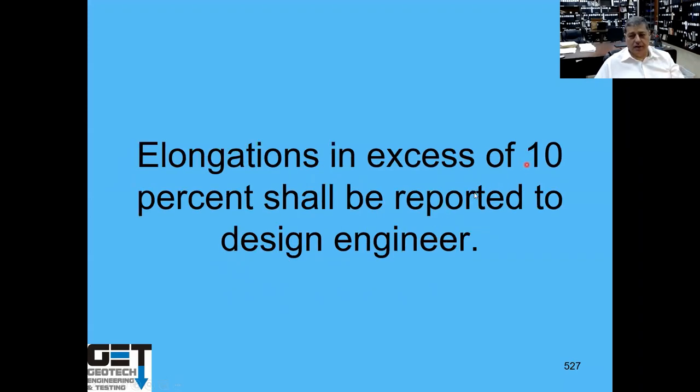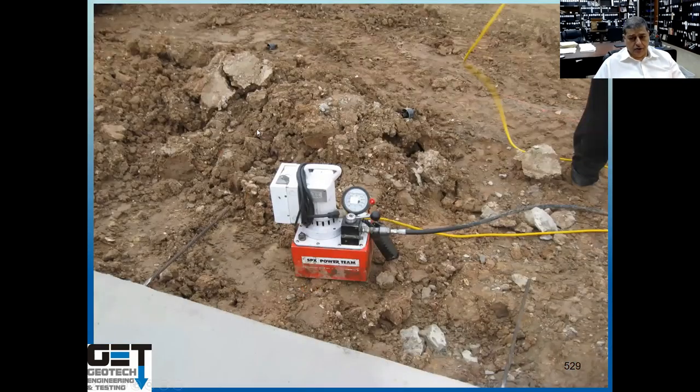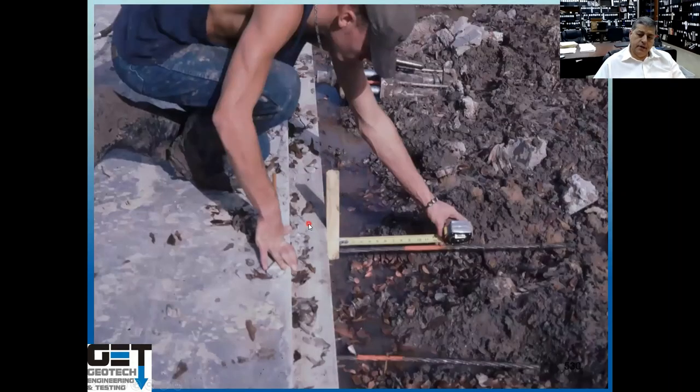Elongations more than 10% shall be reported to the structural engineer. Tendons in excess of 100 foot should be stressed from both ends. Here's your jack there. Make sure it's properly calibrated. You measure your elongations. If it's off, you calculate them. If it's off more than 10%, you need to get with your structural engineer. Maybe there's a problem with your anchoring system. Something got loose.